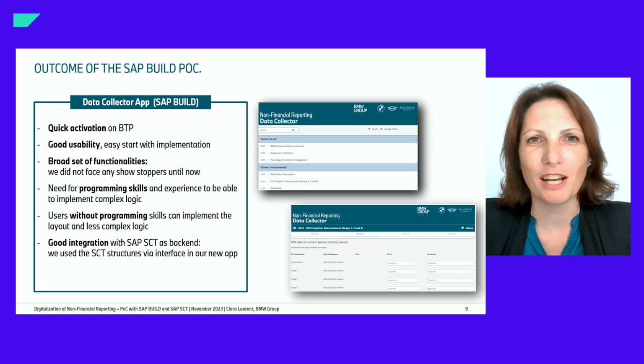So as a conclusion, I would say that I was really happy to work with the app. I enjoyed it. And I am also very happy that we managed to implement everything that we wanted so quickly. So it was really a good experience.